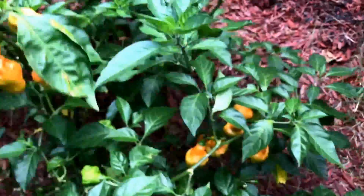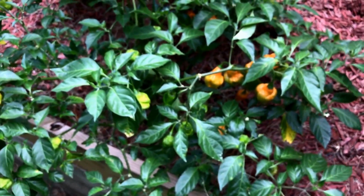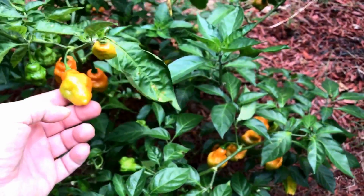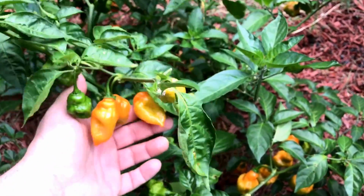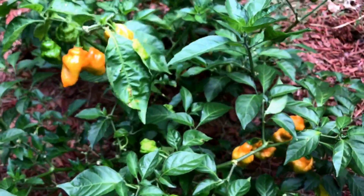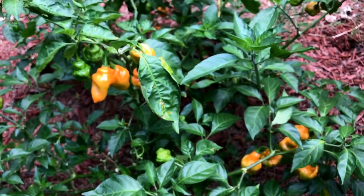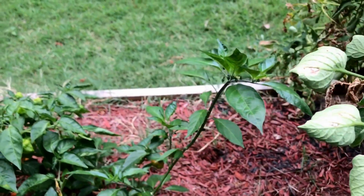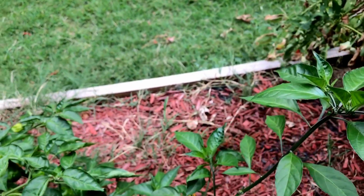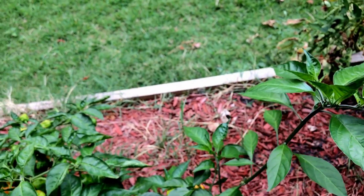Anyway, this is my orange hab. This has produced really well. I've already made powder out of it. I've got a gallon bag of this in the freezer. Again, I'll show you my freezer. Actually, I think the bag is about half full. There was my Thai pepper back there. That guy is gone. It was just producing little peppers. I just didn't want to mess with it anymore, so I just ripped it out.